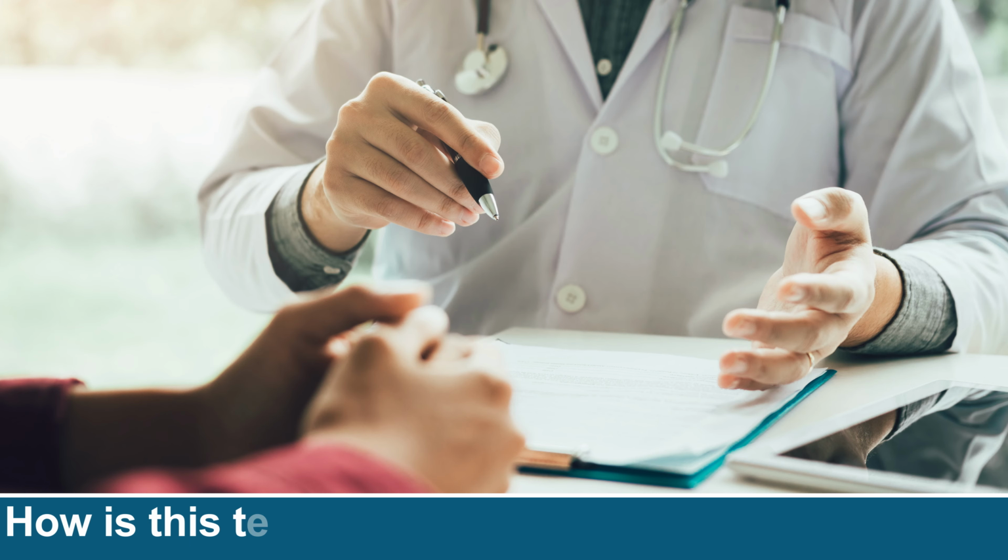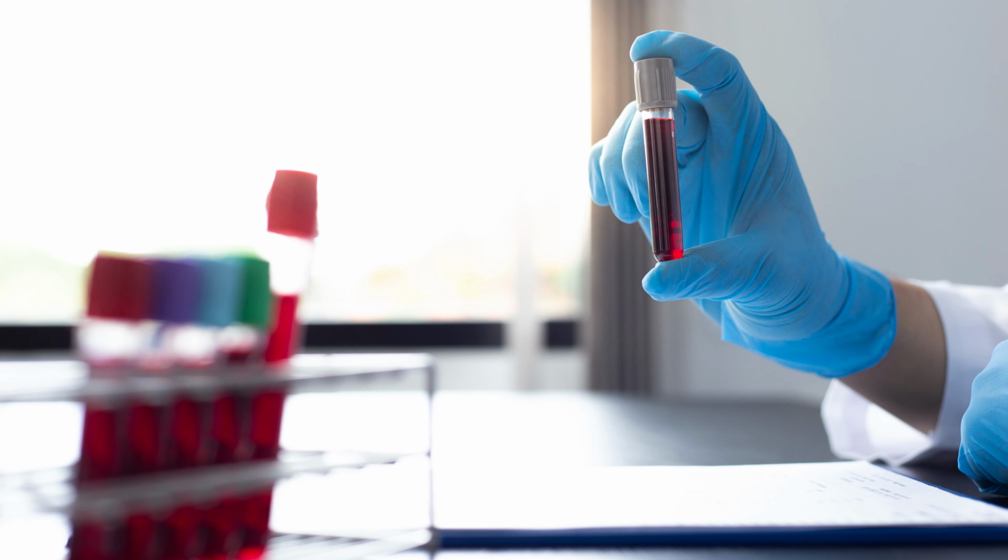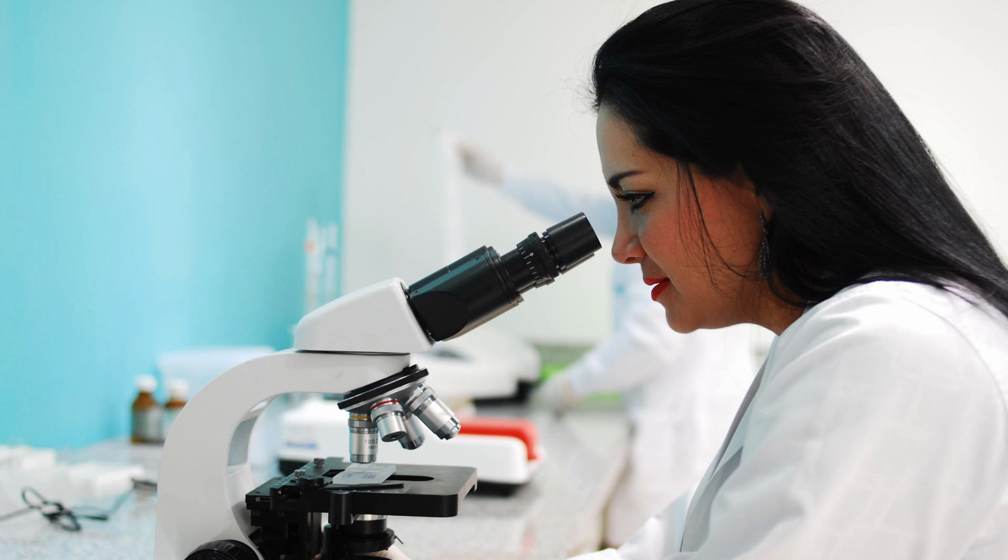Now let us see how this test is done. For this test, a small sample of blood is withdrawn from the vein of your arm. The sample is then collected and sent to the lab. The results usually come in 2 to 3 days depending on the lab. There are almost no preparations needed for this test, but make sure you inform your doctor about all the medications that you are taking, including OTCs, that is over-the-counter pills.